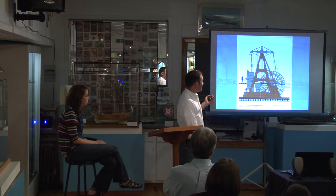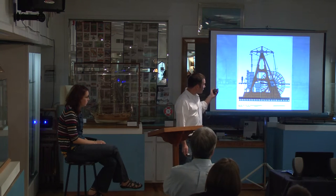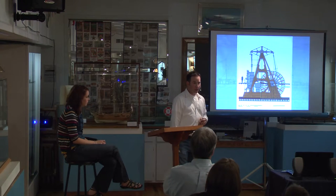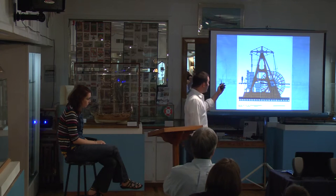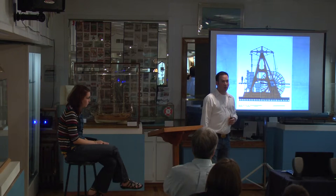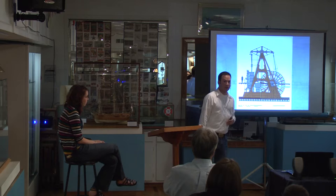So how does this engine work? Based on these fragments, this is the most likely appearance of Westfield's engine, about 43 feet tall. Massive engine with a big diamond walking beam on top. We know the dimensions of the walking beam because Clifton's was actually recovered and it's in Sabine Pass now.